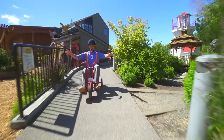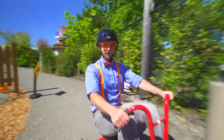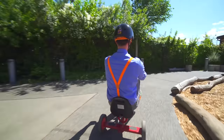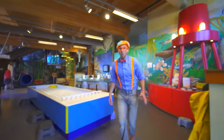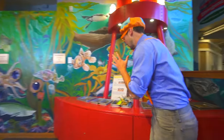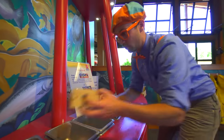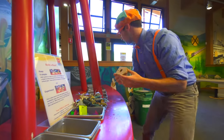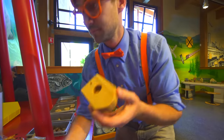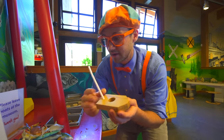Whoa! Look, Ma! No hands! Whoa! Come here! Now it's time to build a boat. This area is where you can build a boat. Like, take a piece of wood, like this one, and grab a straw, put it right there.